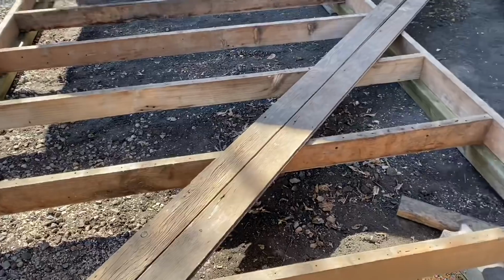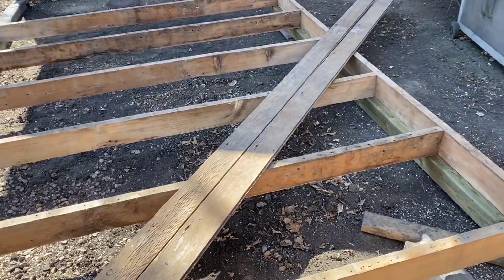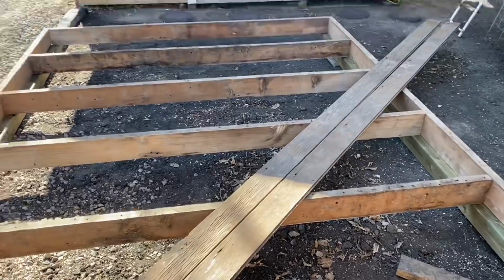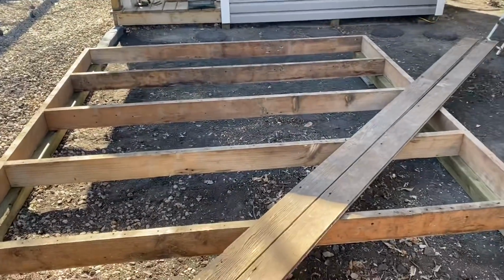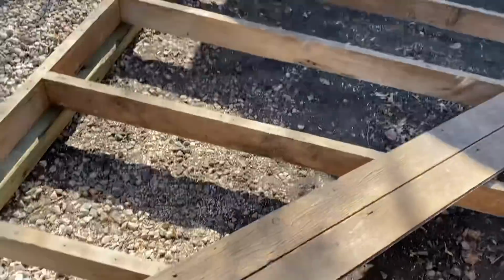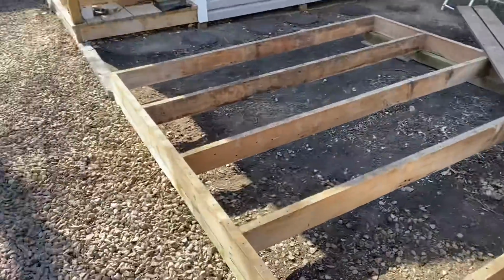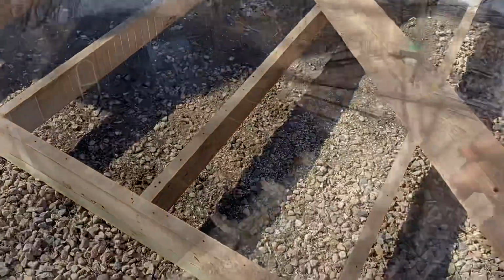And part of the reason for that is I don't know if I'll actually have enough material to do it at a 45. And if I'm a couple pieces short, I'm short. There's nowhere I can get more of this that'll match. So I think I'll just play it safe and run them straight.